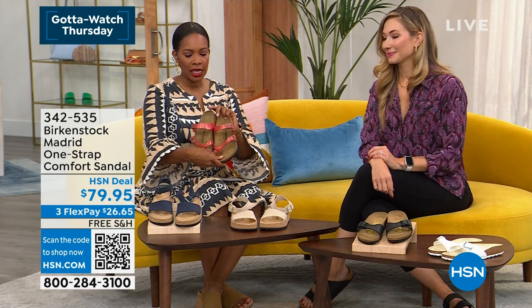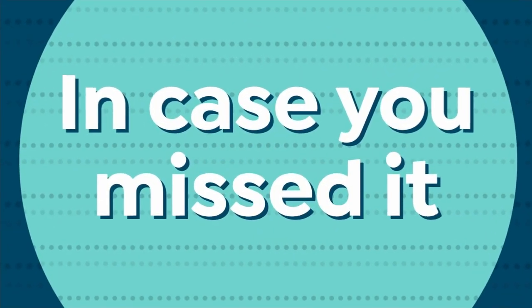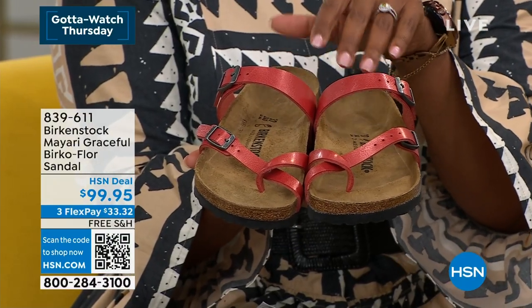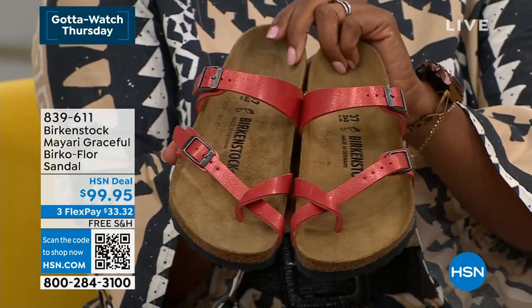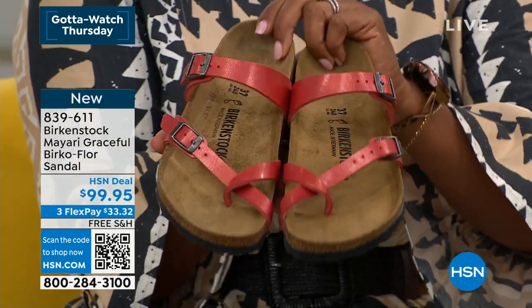I want to share these with you also. We had them a little bit earlier. These are, in case you missed seeing when we presented the Mayari, this beautiful sandal. This one is called the Mars Red. We have just, how many? Just a few over 200 of these now available. So shiny.